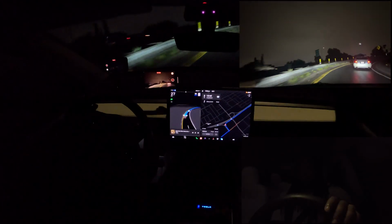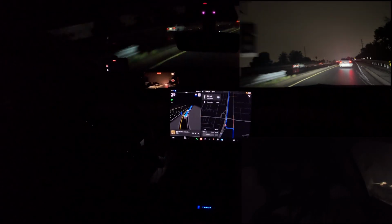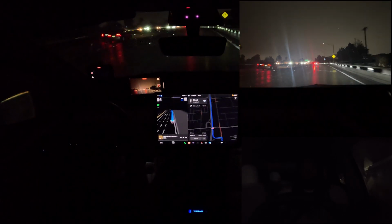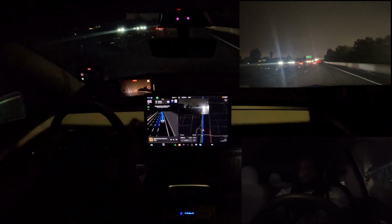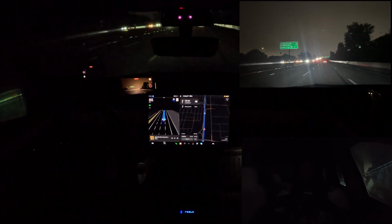I think that could use some improvement. Once we get merged safely onto the freeway, I'll talk a little bit more about that. Oh, okay, picked up a little speed here. It's looking to merge. Changing lanes to follow route. I like that.